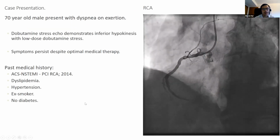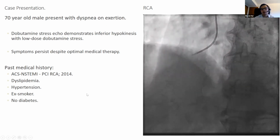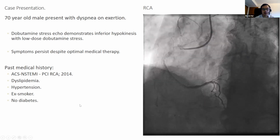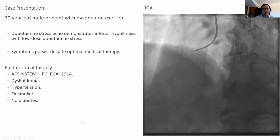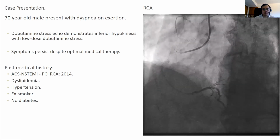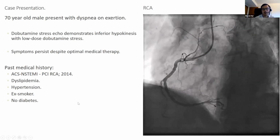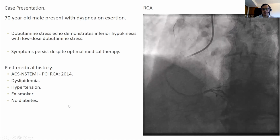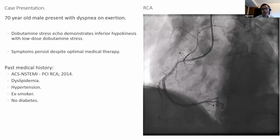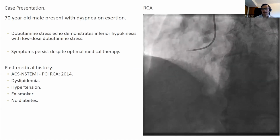This is our case presentation, an outpatient 70-year-old male presenting with dyspnea on exertion. He had a dobutamine stress echo demonstrating inferior hypokinesis on low-dose dobutamine stress, and he had persistent symptoms despite optimal medical therapy. His past medical history, you can see there, includes a previous PCI of his RCA about 7 years ago. On the angiogram of the RCA to start, the stent remains patent.